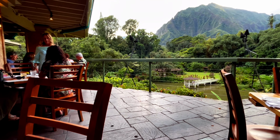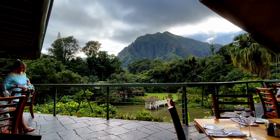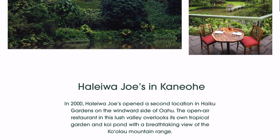Haiku Gardens is a popular venue for weddings, understandably so, with its breathtaking surroundings filled with flower gardens and koi ponds. Here is Haleiwa Joe's Kaneohe menus.